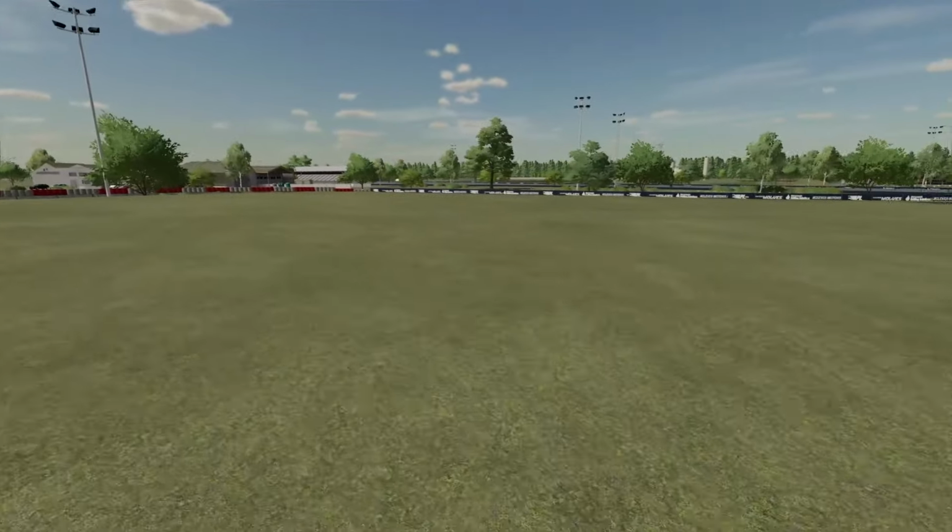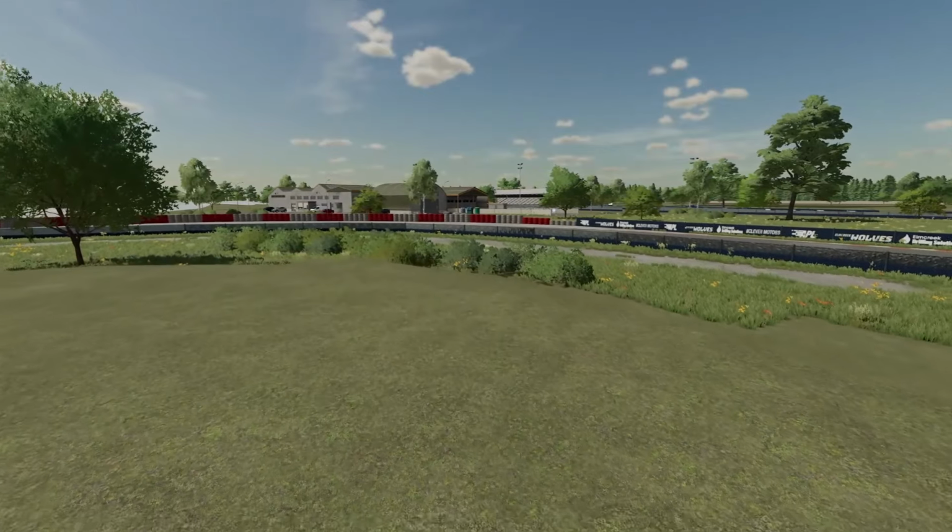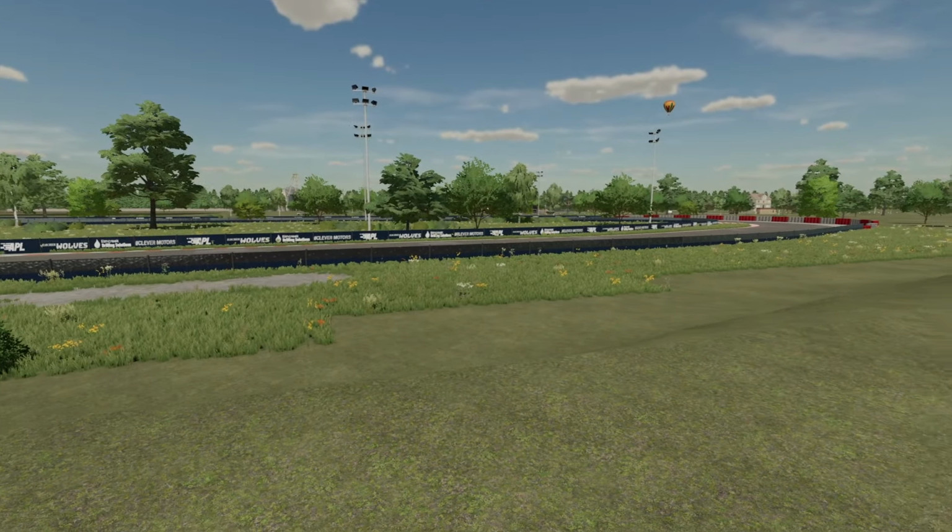Now we just got to build the shop, customize some cars, and show you around the track to get a full look at it if you haven't been here before. But it's kind of cool. We've never done a racetrack series before.